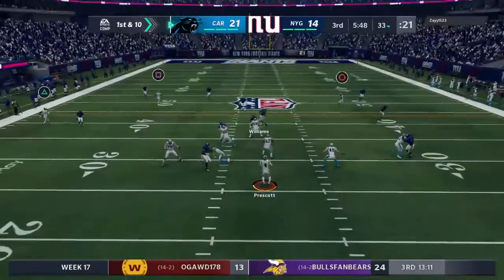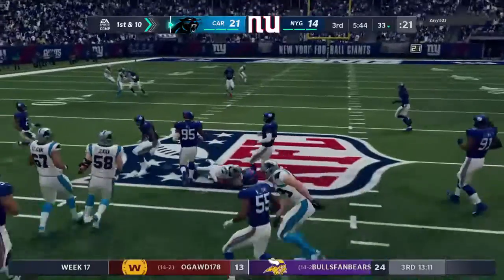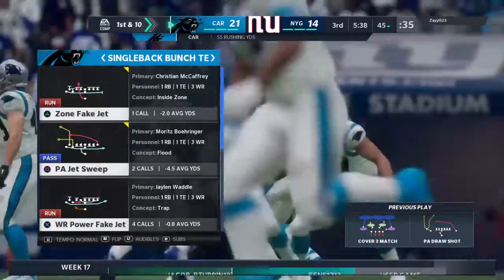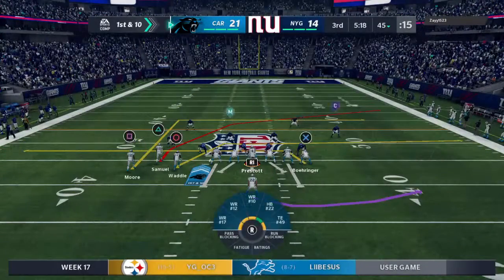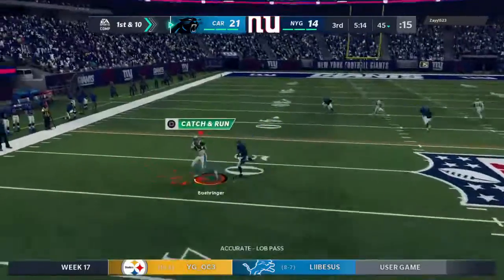Off the play fake, Prescott. Eluding the pressure right. A nifty bit of scrambling there. 12 yards, first down. Partner, he was going through his progressions. Not there, not there. After about the 3rd one, he decided he better pull it down and run for it. And he slides down and avoids the hit for good measure.